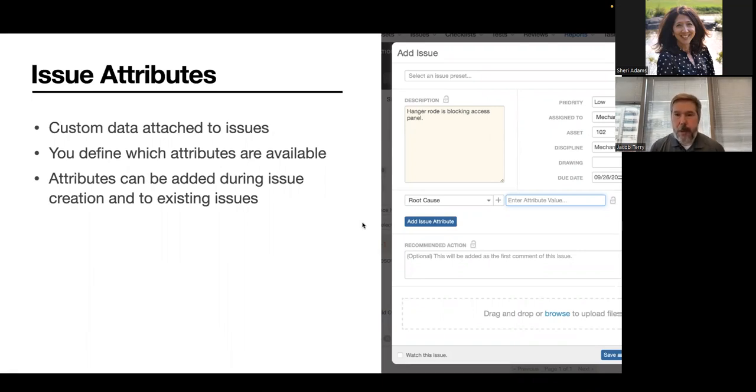I'm going to start with issue attributes. This was a major upgrade to the functionality available within CX Alloy. What issue attributes allow you to do is attach any sort of arbitrary custom data to the issues that you create within CX Alloy. So they're essentially custom fields that can be added to your issues. And it's all within your control what those issue attributes are, and how you want to use them on which issues and how you want to deploy them.